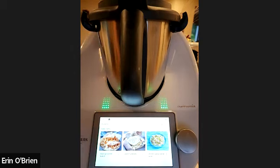Has anyone made that before? Those of you with the Thermomix, it's delicious. We layer up all the food, put the pasta in the bowl, cook the sauce, cook the eggs, and then the chicken in the Varoma as well. It's delicious.